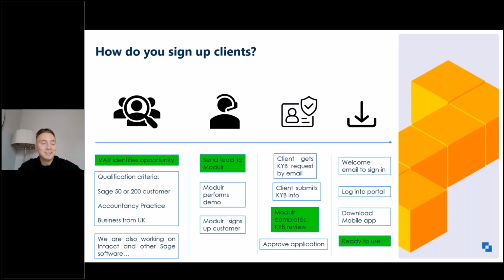But we've already mentioned that you can find this solution in Sage 50 and in 200 today, and it's coming to Intacct very soon. We've already spoken about the profiles that we work with, so businesses from the UK or accountancy practices as well. And so you identify that opportunity, and then you can send it across to us at Modulr.